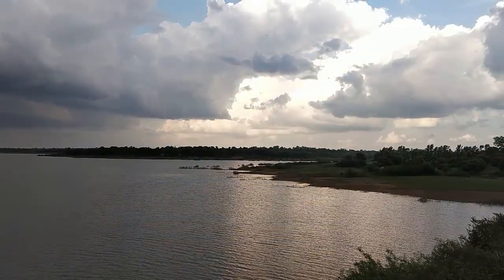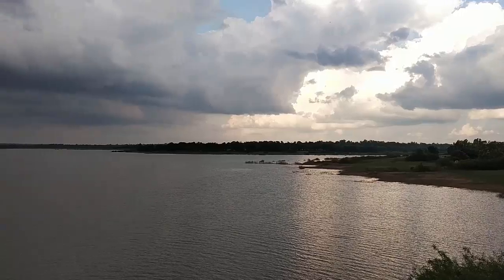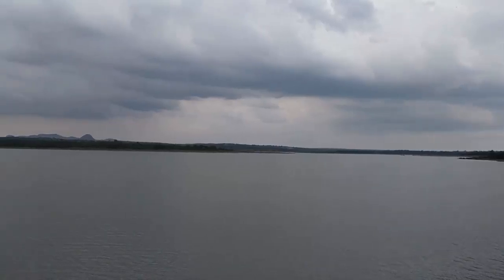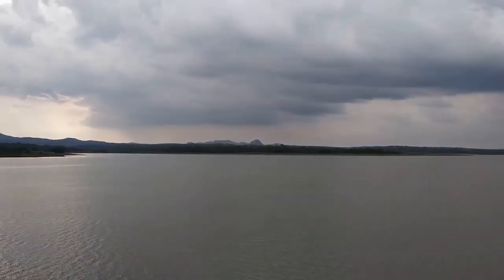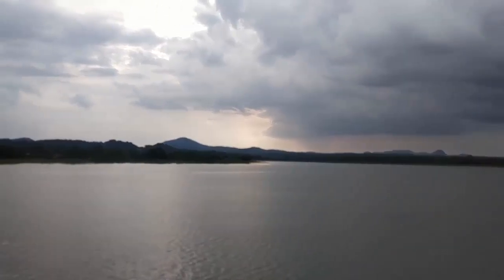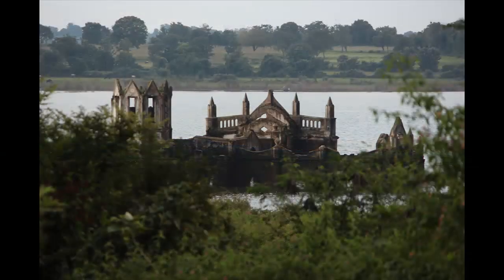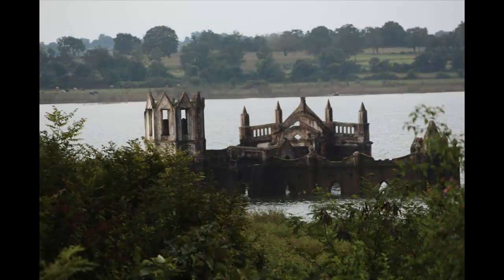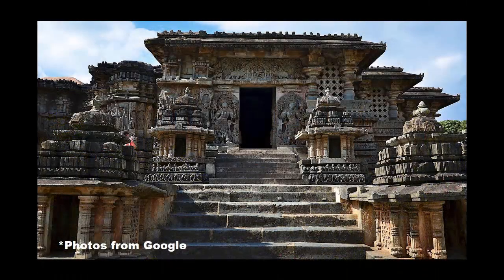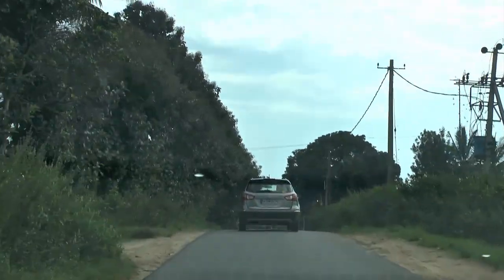Almost evening and we have time constraints, so we can't go to Gorur Dam, which is around 10 kilometers from here. Hemavathi River starts from Gorur Dam, and the dam is so big, just like a huge lake. We had planned to visit Belur in Hassan, but due to limited time we can't visit. We again started the journey towards Belur, which is around 35 kilometers from here.